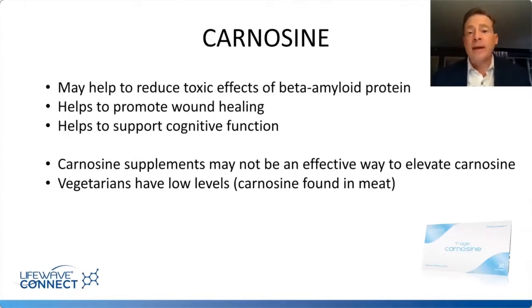Now, we're not going to make any medical claims. I am going to be showing you a number of clinical studies about carnosine. You'll be really excited about the information, but I do want to communicate that we're not making any claims that we're treating any types of medical conditions with any of our products. So this is some information that you should be aware of, though.